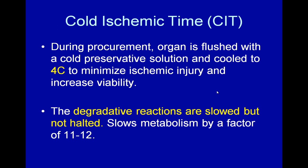So what is cold ischemic time? When we do a procurement of an organ, we flush the organ with a cold preservative solution, and then we cool it to 4 degrees Celsius to minimize the ischemic injury and to increase viability. Now, why is this done?